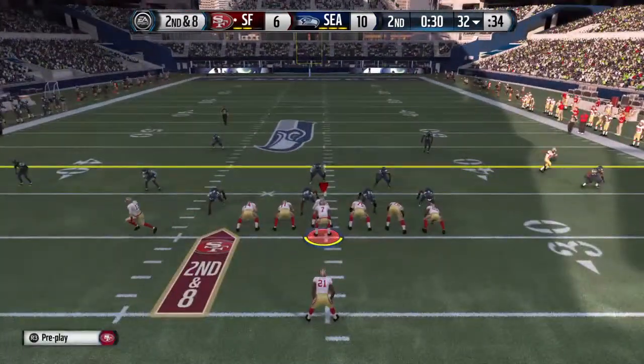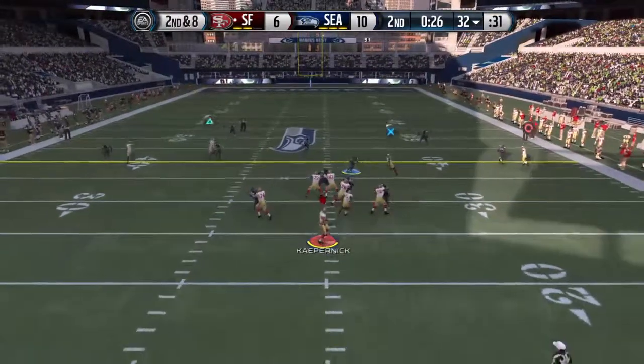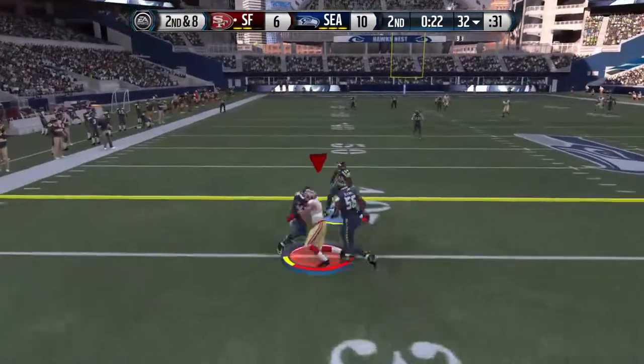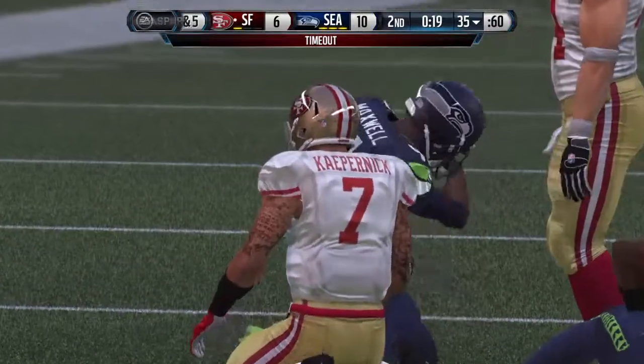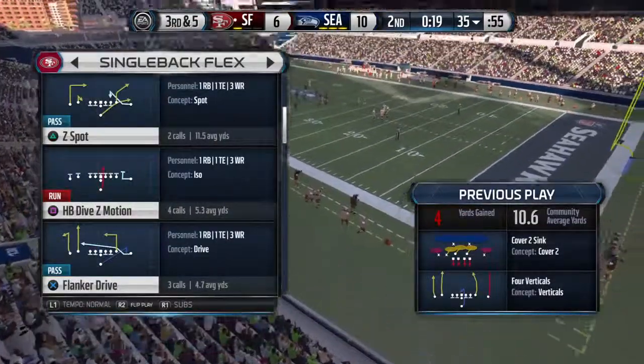Wasting no time now for this next play. And he takes off. Picks up maybe three. Tall, big, fast, and strong. And I'm talking about Colin Kaepernick. That's a nice run there. Good job.